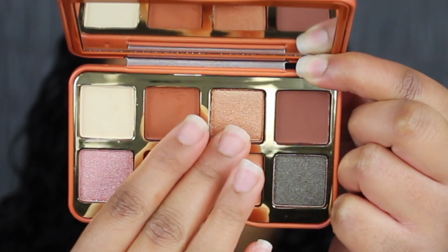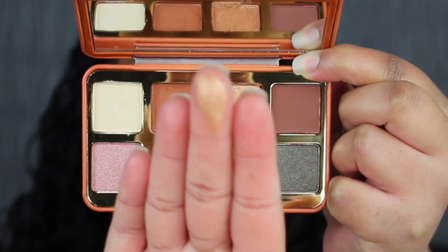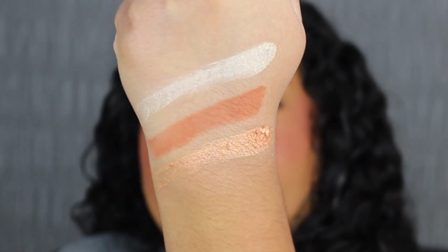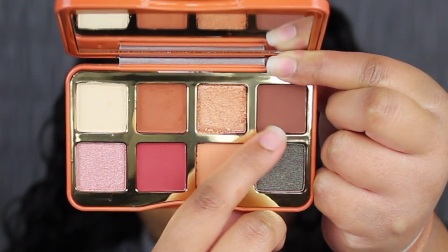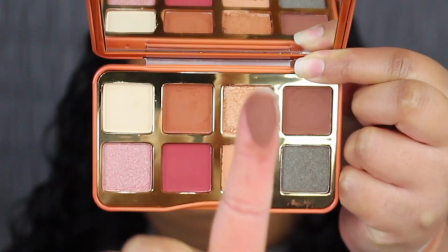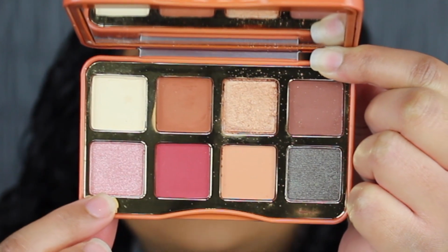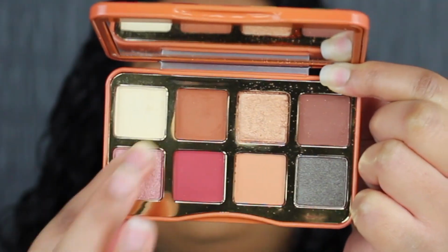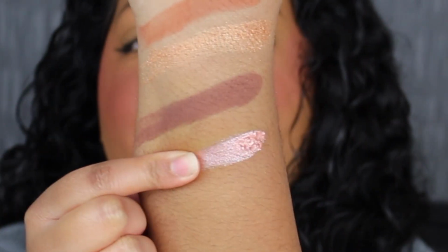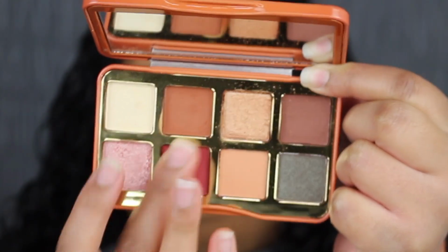The next shade is called Candied Pineapple. Candied Pineapple is described as an antique gold with rose gold glitter shimmer. The last shade in the top row is called Haters Gonna Cake. Haters Gonna Cake is described as a dark chocolate brown matte. The first shade in the second row is called Frosty Buns. Another soft shadow. Frosty Buns is described as a ballet pink shimmer. That's really pretty.